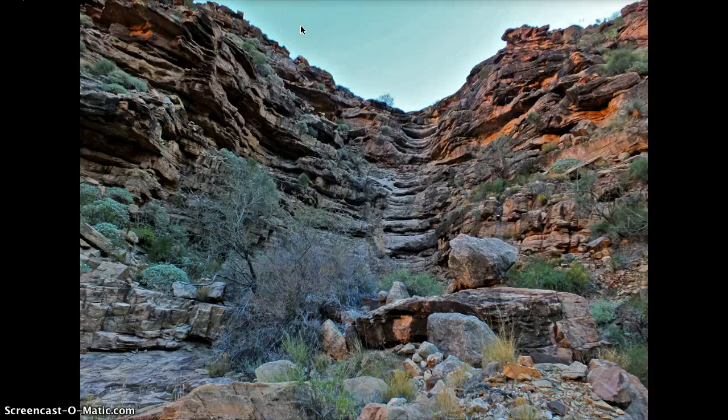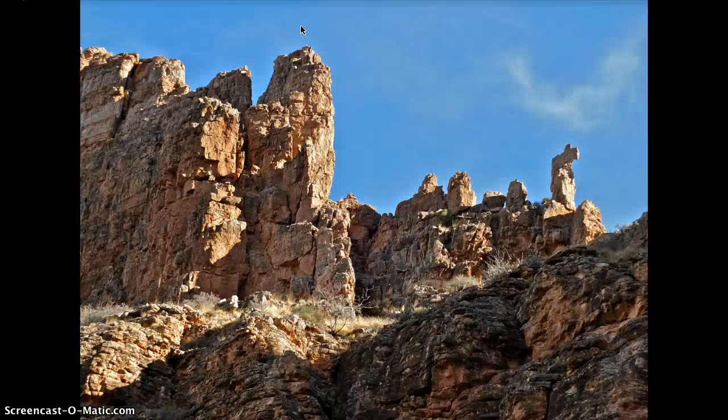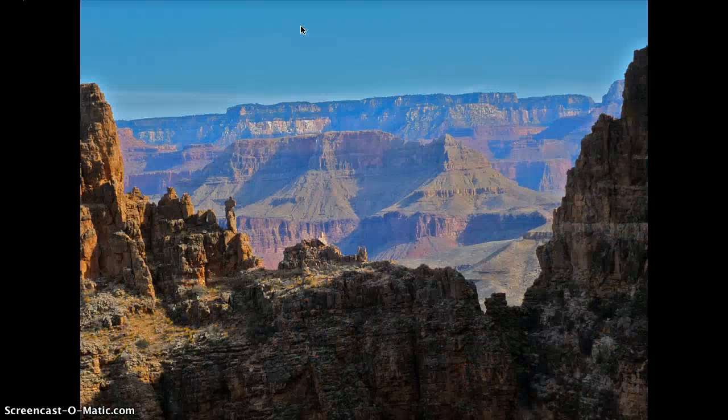As we ascend, the layered and weathered limestones and shales give way to Coconino sandstone at one of the higher levels. And the red wall, topped with the Supai group and Hermit Formation, form those amazing red towers that you see that really define the Grand Canyon.